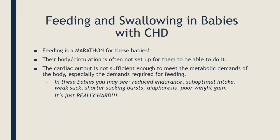The cardiac output isn't sufficient to meet the metabolic demands of the body, especially the demands required for feeding. So what you're going to see in these babies is poor endurance, suboptimal intake. They don't have the energy to complete a full volume of their feed. Weak suck, but more so as the baby fatigues. They just can't maintain that good, strong suck for a long period of time.